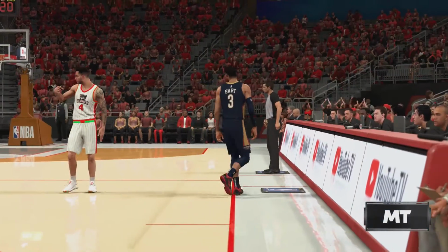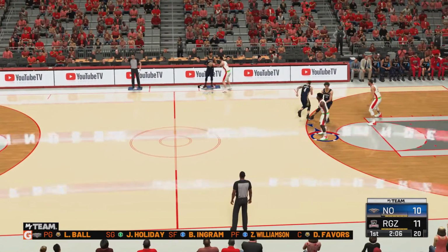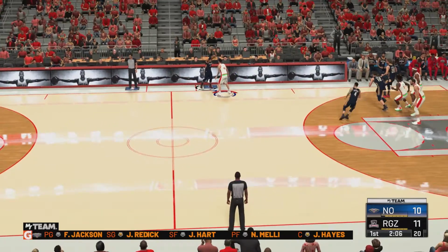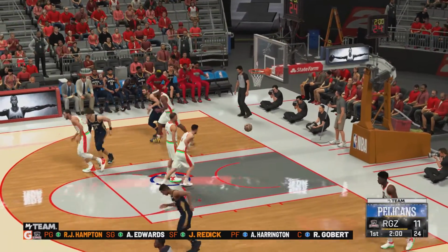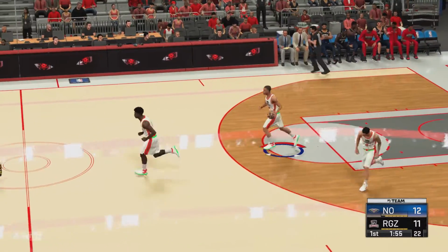J.J. Redick's checked in for Raleigh. Hampton comes in for Lillard. So for the Pelicans, first quarter of play, we're about 3 minutes in. Jackson has the open look. He sticks that one in from 20 feet away. 1:56 left in the first.